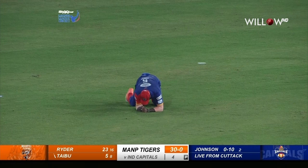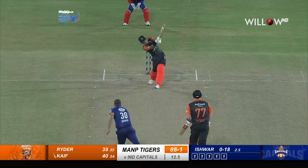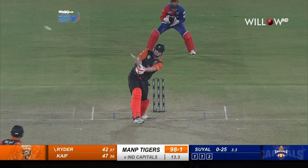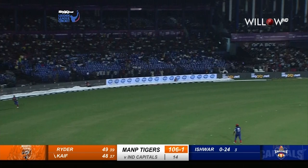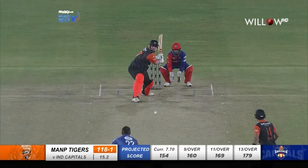This time around. There you go. That's four. Big one. I'm thinking that's a substitution. Has he found the gap? He has, and he gets to his 50. Those kind of highs and moments are missing. Jesse Ryder now gets to his 50. He uses that shot a lot.